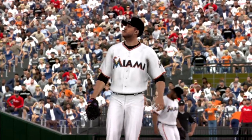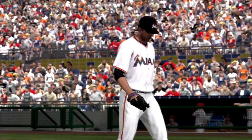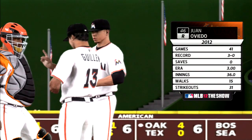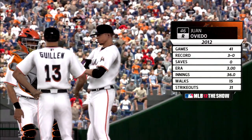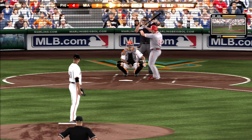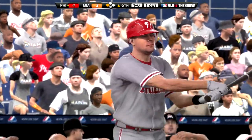Now Ozzie Guillen's going to take the trip to the mound, and that's going to be all tonight for Mark Buehrle. Gone after 5 1/3 here, as he never really found his groove in this one. Juan Oviedo will come in and pitch now. Ty Wigginton will stand in now. He's struck out and flied out, 0 for 2 thus far. And he'll look at a fastball that doesn't miss by a whole lot. It's 1-0.